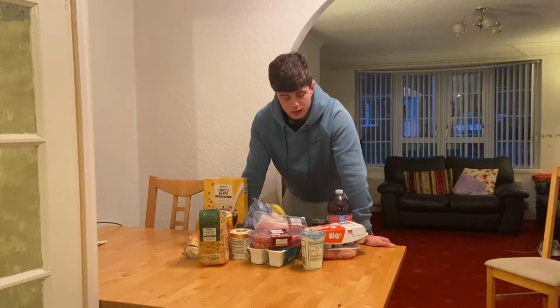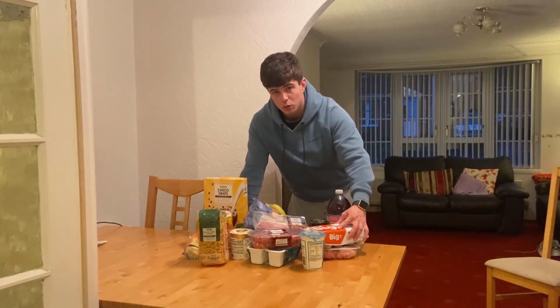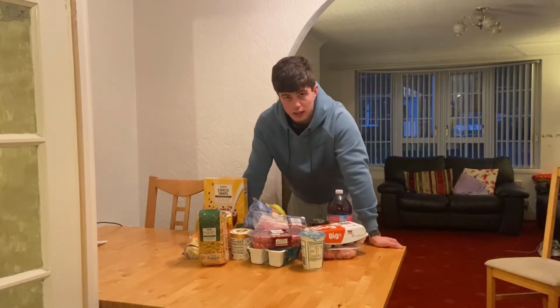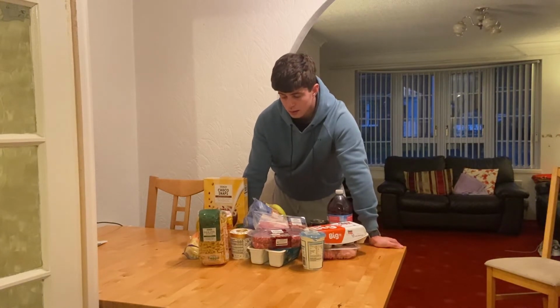There are different parts of the chicken you can go for. I've got some chicken breast here, but you could maybe go for chicken thighs. And as well as that, I've got natural low fat yogurt here, but there are also things like Greek yogurt and other types of low fat yogurts.